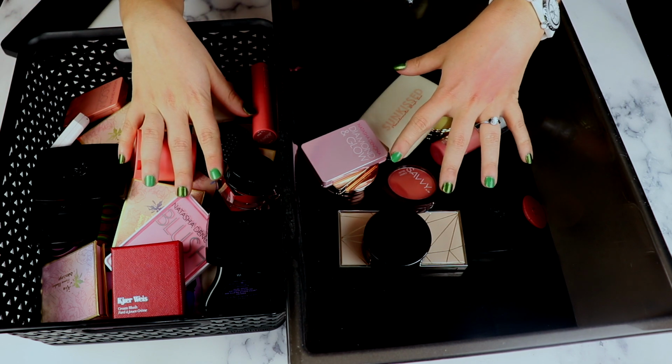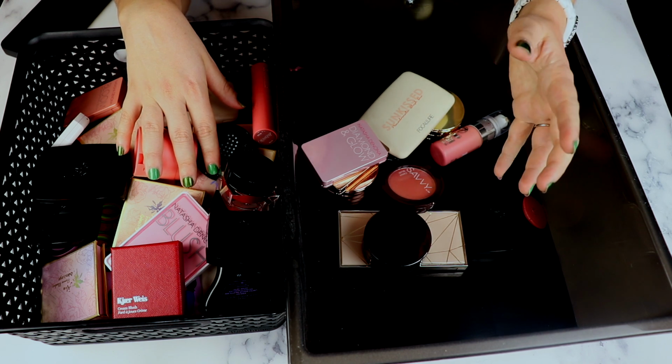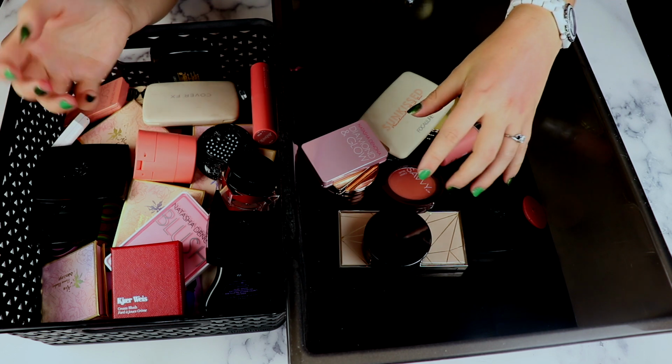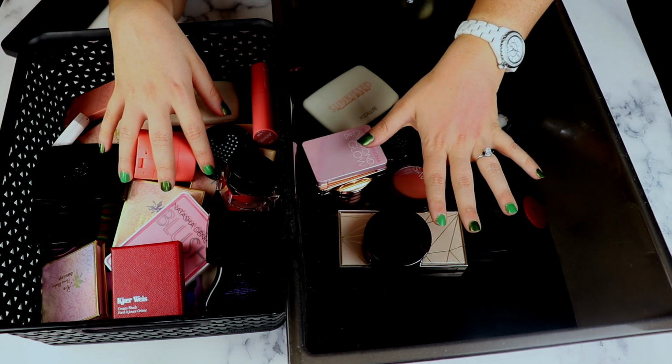So that's gonna be it for the blush declutter. Let me know if I decluttered any of your favorites. If I did, I'm sorry, but makeup is very personal, and everybody likes different things and has different preferences. So I'm going to re-gift these to someone who I know is going to love them.